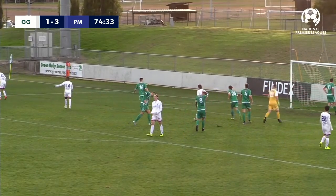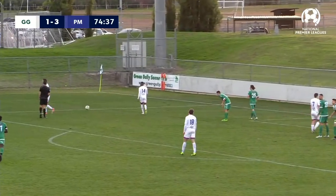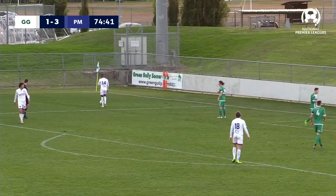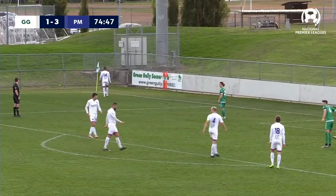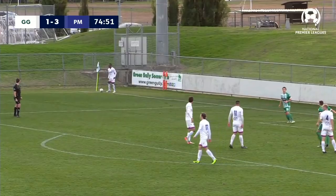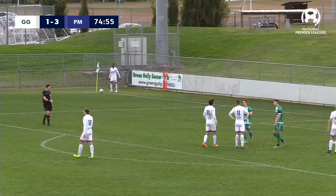It's gone straight through the legs and taken a deflection from Jordan Hall out for a corner kick. And how many chances will Port Melbourne get? That's three that they haven't been able to convert on. After this red card that Green Gully had received.